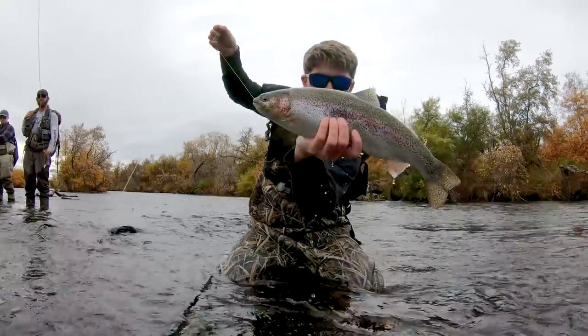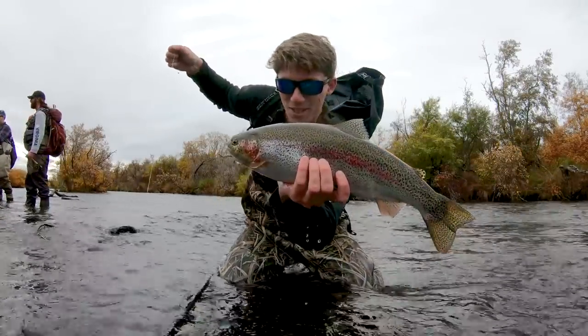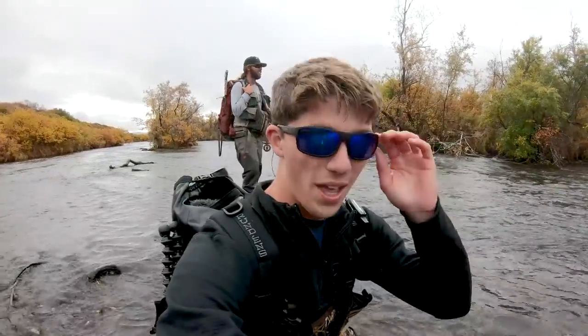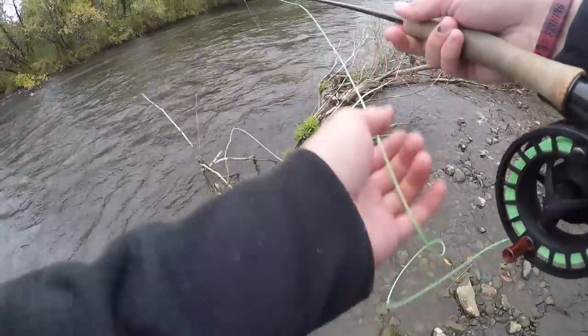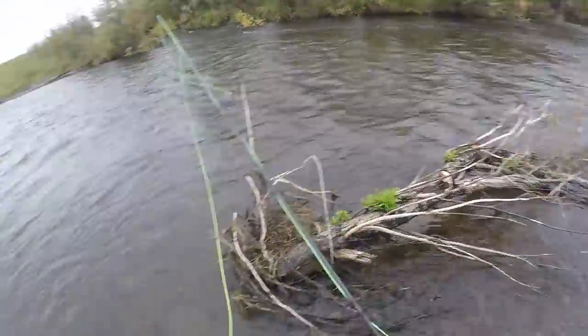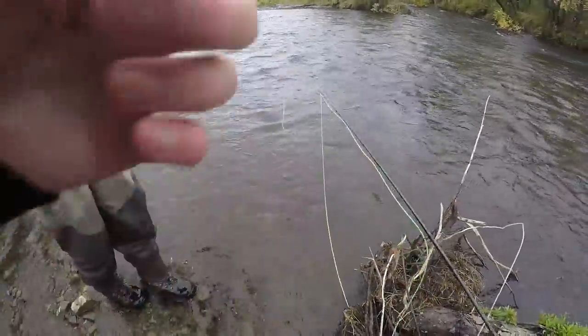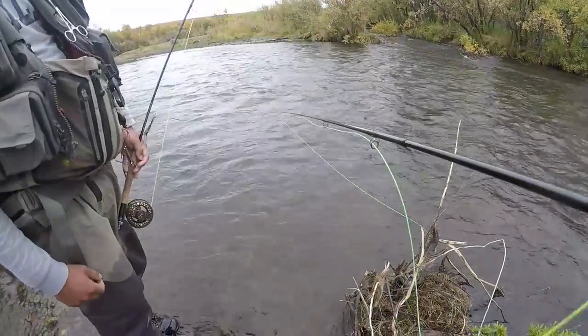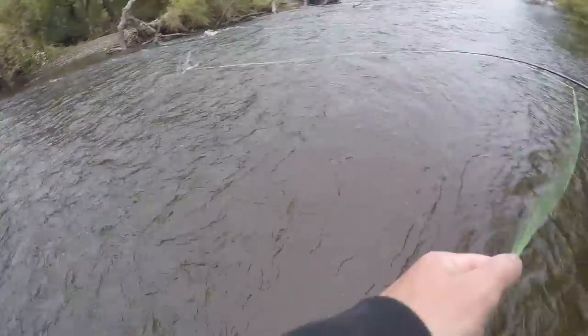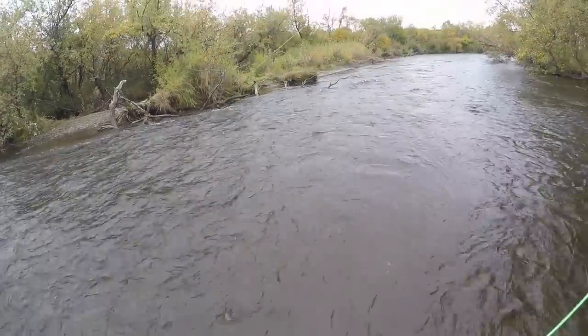Look at that bow. This is what it's all about. And that is how you land a rainbow trout in skinny water. Unreal, just unreal. There. That's a fish. Right. Just came right back in my face. There he is. That was much better. That was much better.